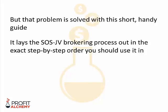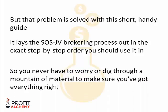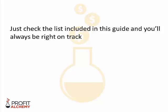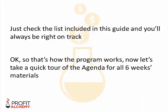It lays out the SOS JV brokering process in the exact step-by-step order you should use it in. So you never have to dig through a mountain of material to make sure you've got everything right. All you have to do is check the list that's included in this guide, and you'll always be right on track. Okay, so that's how the program works.